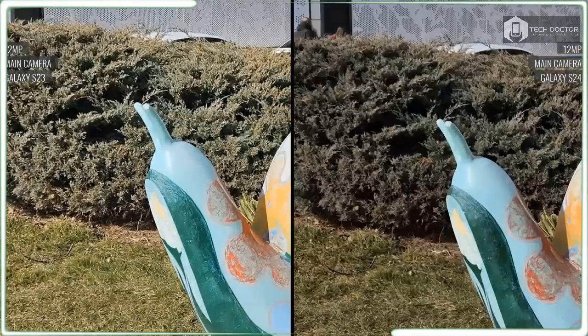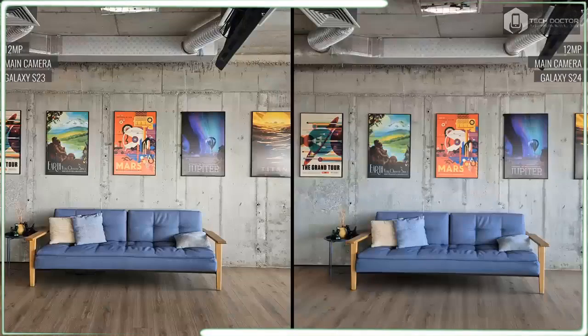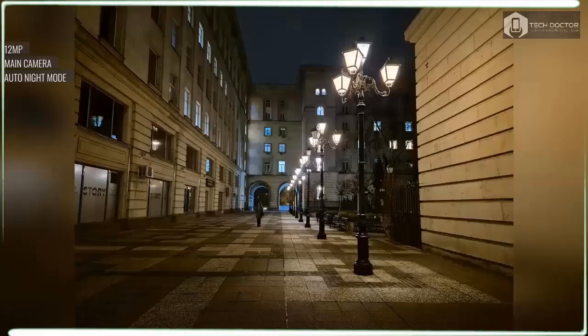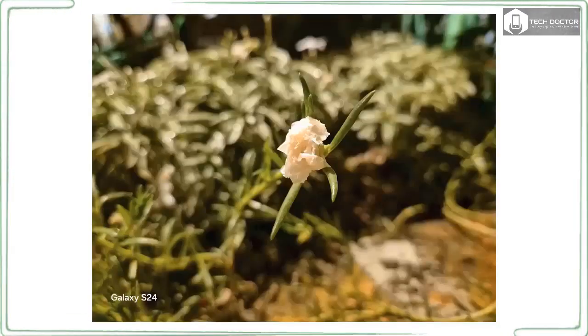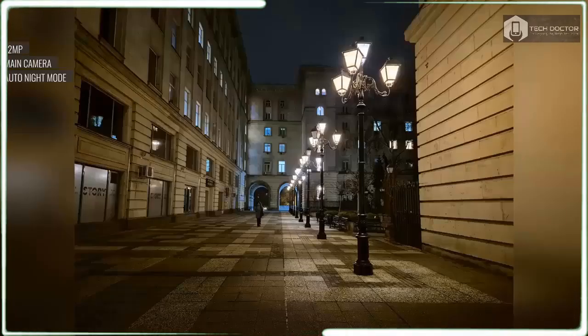The trouble is Samsung's competitors have not stood still since last year. Now you can see some photo samples of Galaxy S24 and some comparisons between S23, S24 and iPhone 15.